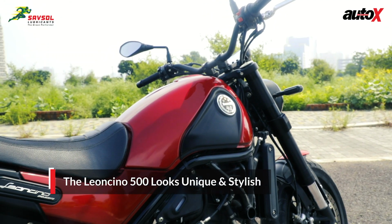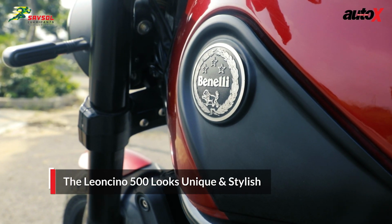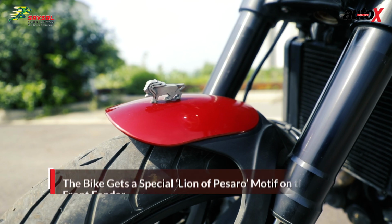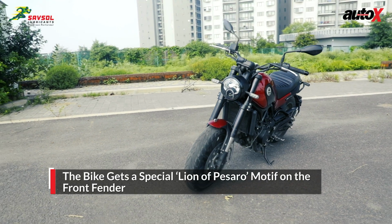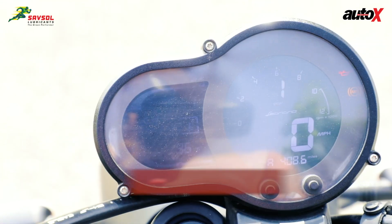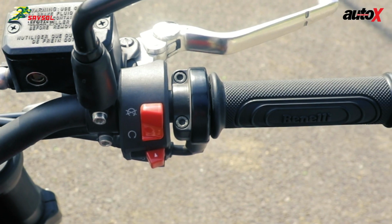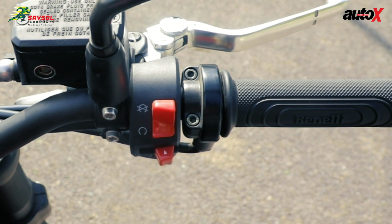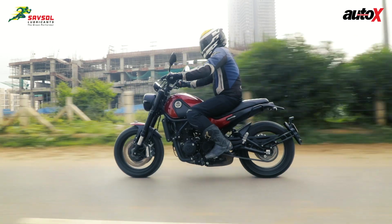The paint quality and the fit and finish are also rich, and also not to be missed are the special metal plaques on the tank as well as the Lion of Pizarro motif on the front fender. Among other highlights, there is an all-digital instrument cluster that looks very cool. However, under direct sunlight, it's quite difficult to read information from the dial. Also, I have to say that the quality of switchgear could have been better as it feels quite tacky in operation.